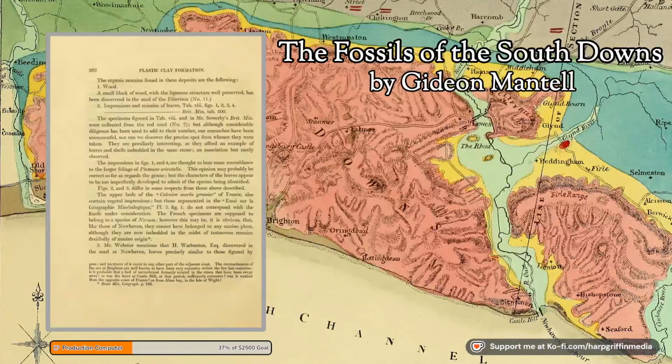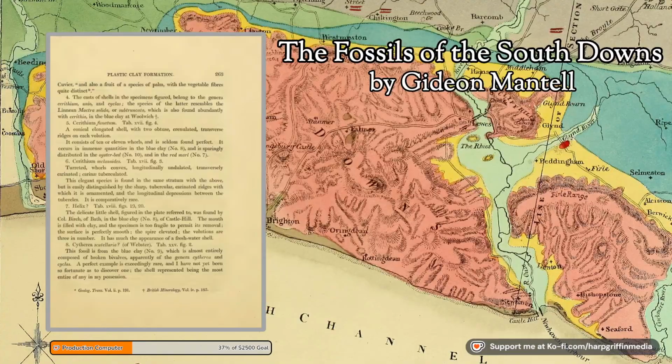3. Mr. Webster mentions that H. Warburton, Esquire, discovered in the marl at New Haven leaves precisely similar to those figured by Cuvier, and also a fruit of a species of palm, with the vegetable fibers quite distinct. 4. The casts of shells in the specimens figured belong to the genera Cerithium, Unio, and Cyclas. The species of the latter resembles the Linnaean Mactra solida, or subtruncata, which is also found abundantly with Cerithia in the blue clay at Woolwich.